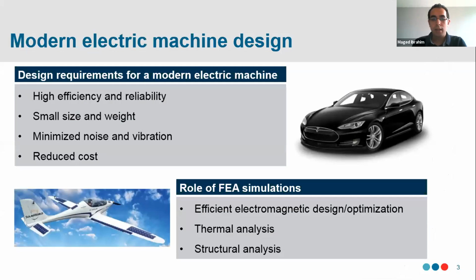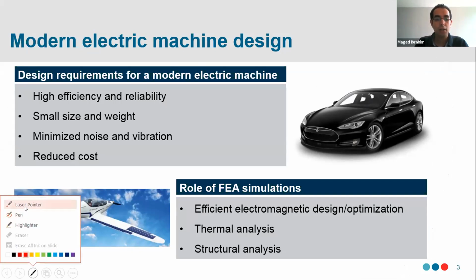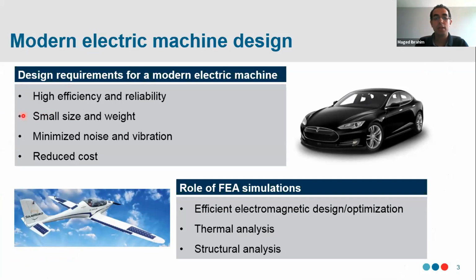So as the previous speakers also illustrated, there is an increasing demand for electrification of transportation, ranging from electric vehicles to aerospace applications, and this also poses strict requirements on electric machines. These requirements range from high efficiency, high reliability, and small size and weight, to minimized noise and vibration, and finally, reduced cost is also very important, especially for mass production products.